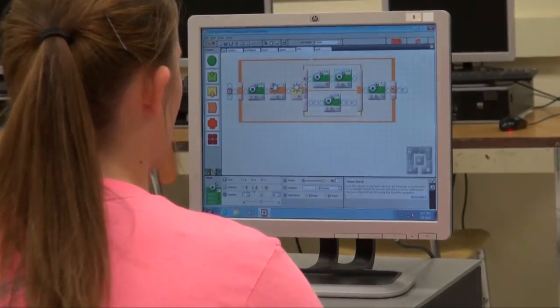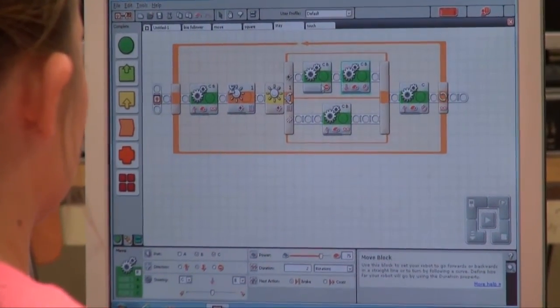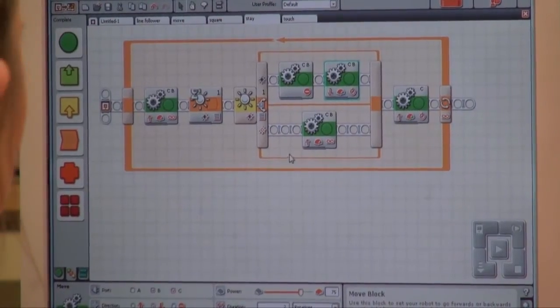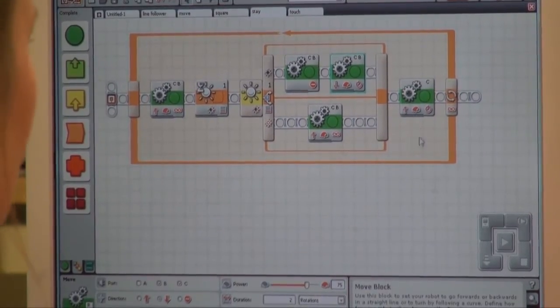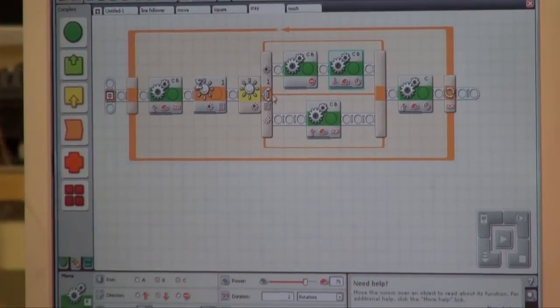Then we move backwards, and then it stops, and then it keeps going. Yeah, so it'll go backwards two rotations, then it stops, and it'll go forward again, and then it repeats the loop. So once it goes forward, it'll go forward until it detects the black line. So we'll show you that one next.